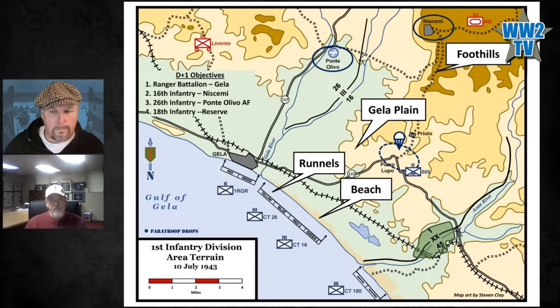Okay, so you kind of know, and again, if you look at the German and Italian units facing them, that's the Livorno Division, which is a motorized division off to the northwest there, and the Hermann Göring Panzer Division that's facing the rest of the 1st Division. Do you want me to give a quick description of the Hermann Göring Panzer Division? Because it is kind of an oddball.